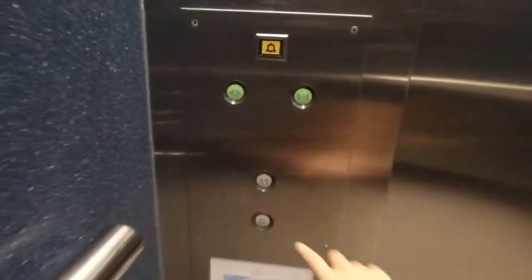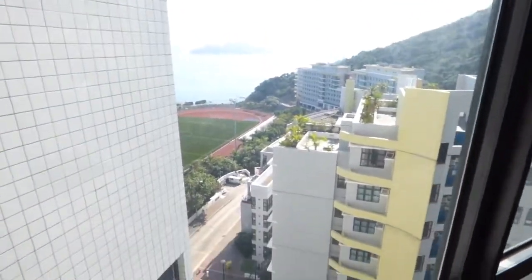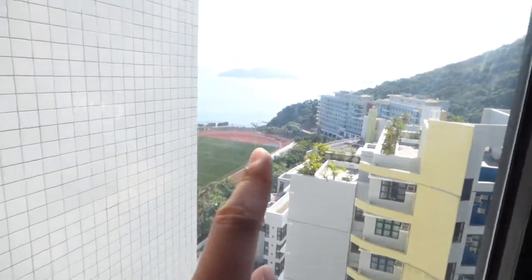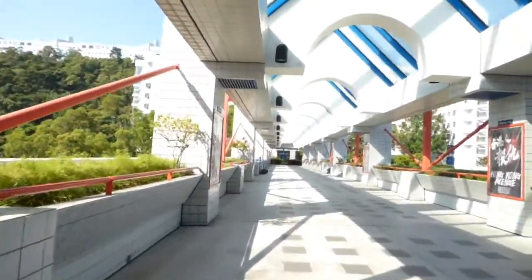Elevator number 2. There's only 2 buttons, ground floor and 11th. Outside this elevator, you can see my balcony right there, and the track and the field, and that's hall 9. Okay, so I go through these doors, or on the other side, it's the same, and walk the first walkway.